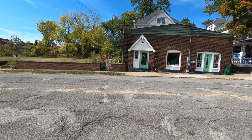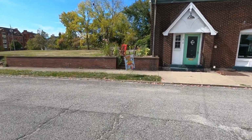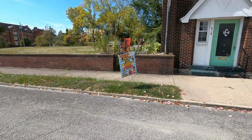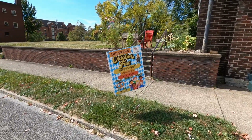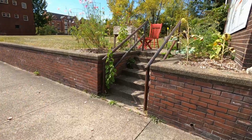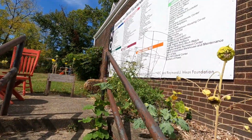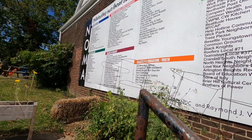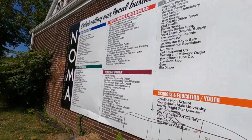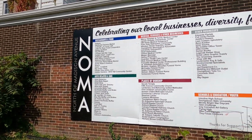But let's go over here. Children's Oktoberfest. When's that? Saturday, September 21st. That was yesterday. Okay, so they had that going on yesterday. And then we come up here. Let's walk up here. Here's all the, see if I can get back here and check this out.